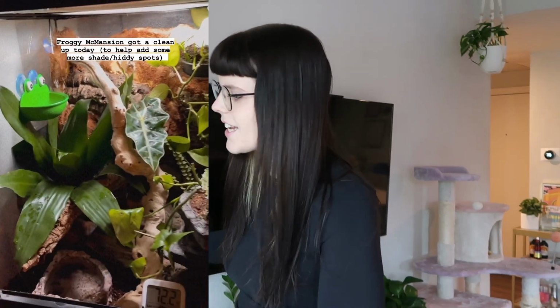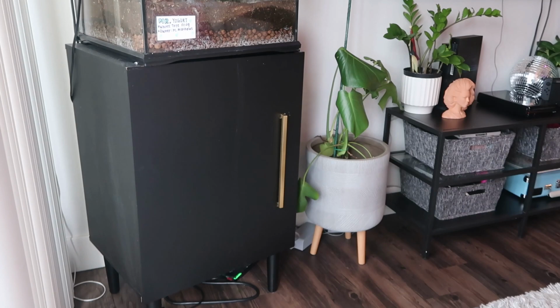So I bought this tank and then I built the backdrop and then I put the plants in and decorated it. And it is a live bioactive vivarium, and there's 2 froggies in there. And I won't touch them right now because they're technically asleep, but they're my babies and I love them so much. This stand that it came on, we actually found this in the trash, like most of our furniture.